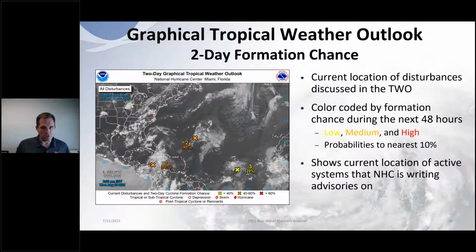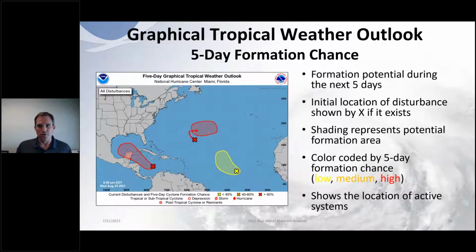We have a 5-day version of the graphic that also shows you the formation potential during the next 5 days. And in addition to showing you where the system is now, if it exists, it also shows you an area where we expect formation could occur. So for this system here in the Central Atlantic, it's located here in this region. We're not expecting it to develop until it starts to turn more eastward and moves into this sort of red hatched area. This system here in the Eastern Atlantic has a low chance of formation in this yellow area over the next 5 days. And then we have another high chance of formation in the western part of the basin.